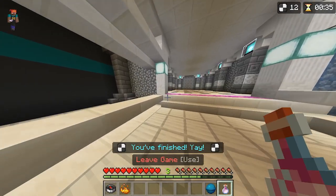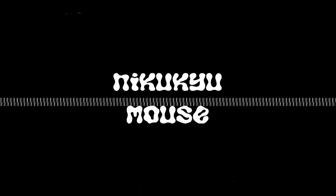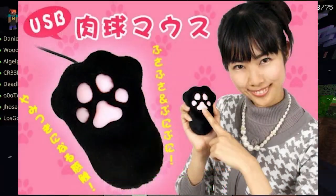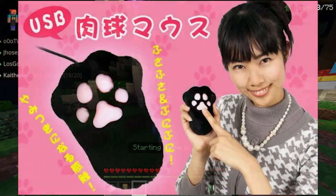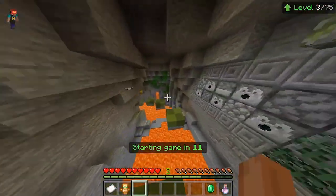Burrito blanket. This is just a blanket that has a tortilla print on it, and it kind of looks like a burrito. Nikukyu mouse. I think that's how you say that. This was a computer mouse released in Japan in 2010. It had a cat paw on it, and it kind of looked like a cat paw. Other than that, I don't think there's much else to say about this one.